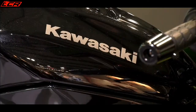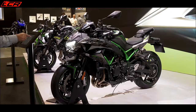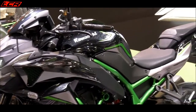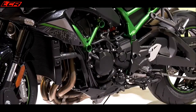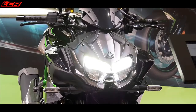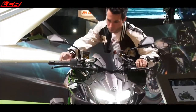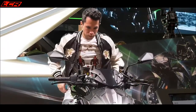Heading over to Kawasaki, what have they in store for us for 2020? Well, the big news for me is the ZH2, using the H2 engine out of the SX. Looks of this bike are splitting opinion. It does look a little bit bulky. I'm not sure it's as beautiful as the H2, and I'm not sure the styling has quite hit the nail on the head. But this bike is going to be 200 horsepower, 140 newton meters of torque. It's going to be an absolute monster.